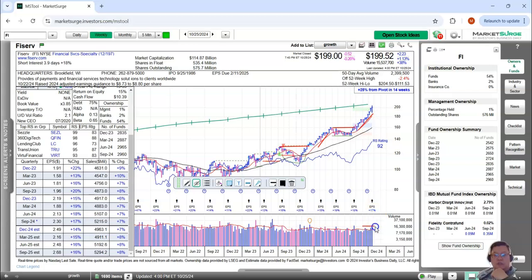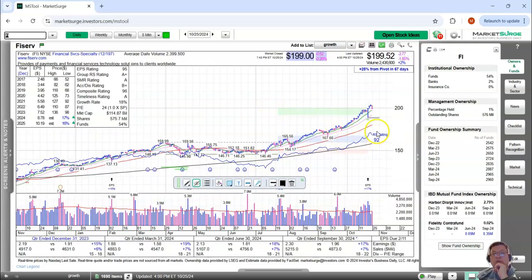So volume has been quite good lately, and you can see the consistency on this earnings, very consistent. Look at this earnings line, it just keeps going up consistently. It's a very good chart, very good fundamentals. Look at the daily. So it has gone from this buy point and has definitely made the 25% mark.